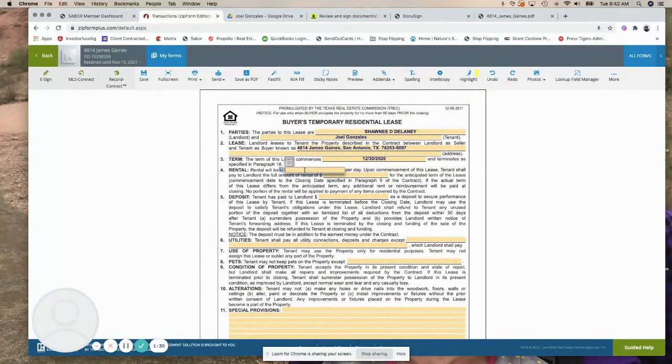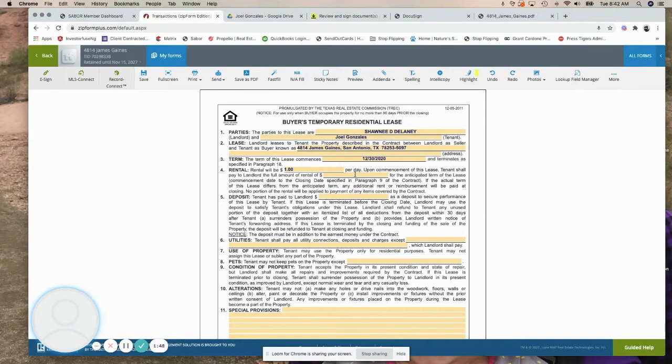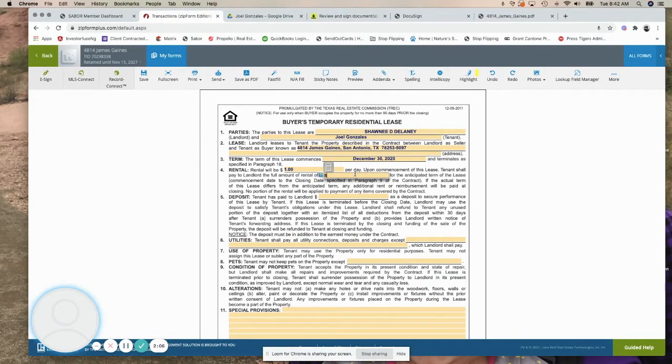So the rental, there has to be valuable consideration, guys. You cannot say there is no rent due because otherwise it's not a valid lease. So basically I'm going to put $1 per day, all right? So it's going to impact my client very little. And tenant shall pay the landlord the full amount of rental of blank dollars for the anticipated term of the lease, commencement due on the date. So basically, we're going to pay $1 a day, and we're going to expect this thing to go all the way till the 6th. So it's going to be 1, 2, 3, 4, 5, 6, 7, 8 days. We're going to say 8 days. It's going to be a dollar amount, so it's going to say $8. So we're going to prepay $8 for $1 a day.